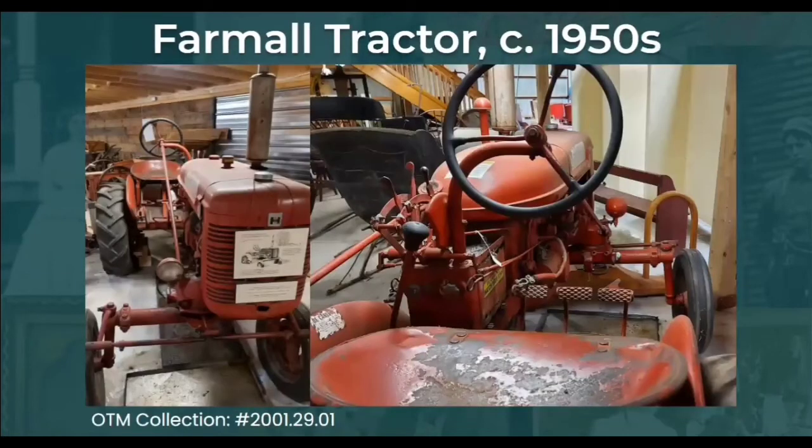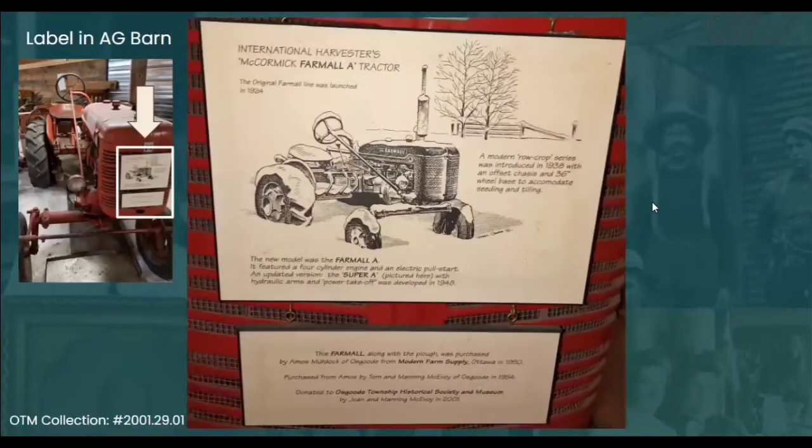So the 1950s Farmall Super A red tractor featured a four-cylinder engine and electric pole start. This tractor was purchased by Amos Murdoch of Osgoode from Modern Farm Supply, Ottawa, in 1950. Purchased from Amos Murdoch by Tom and Manning McAvoy of Osgoode in 1954. Donated to the museum on August 25th, 2001 by Joan and Manning McAvoy. And as you can see here, here's the label that is included on the tractor that you can see inside the barn.